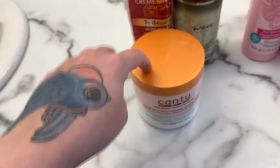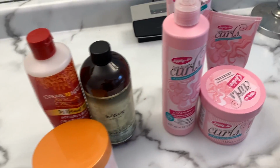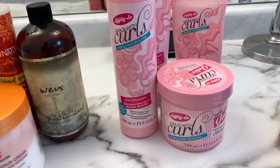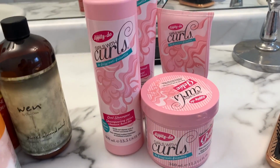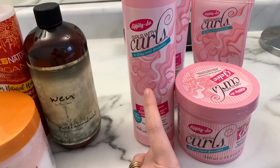They didn't have this in stock. I usually get it at Walmart. So this was the brand that they had currently at Walmart, girls with curls.